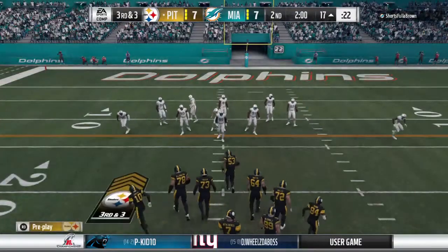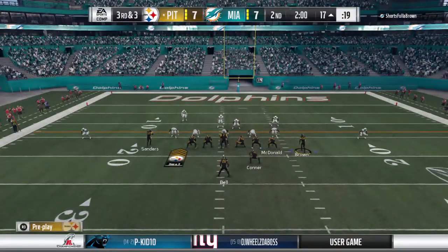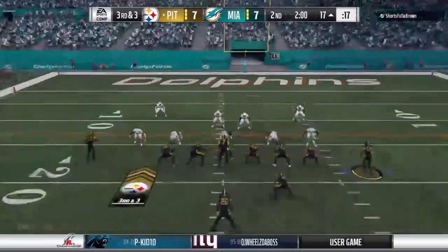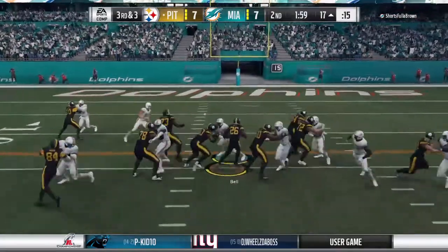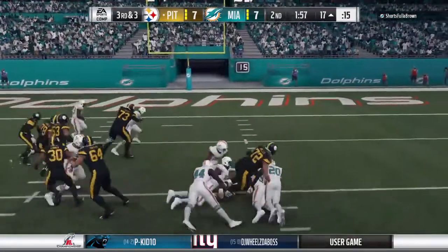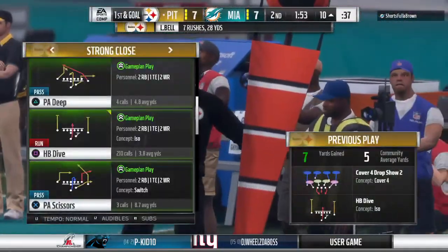Looking to jam the receivers at the line here. Press coverage look defensively. Antonio Brown in motion left. On third down, here's Bell. They're able to convert on third down, and that sets up a 1st and goal.